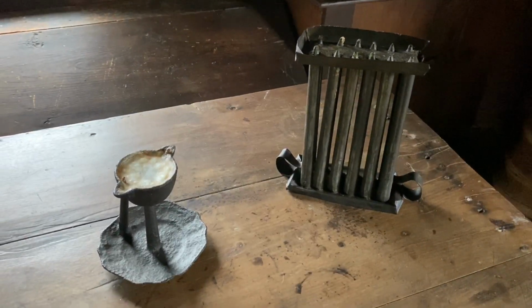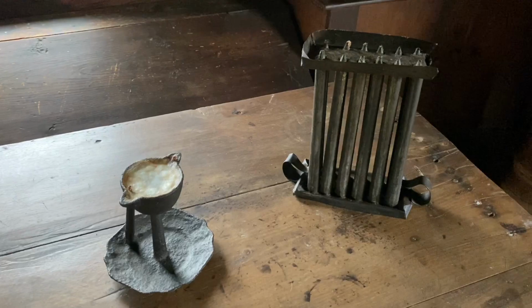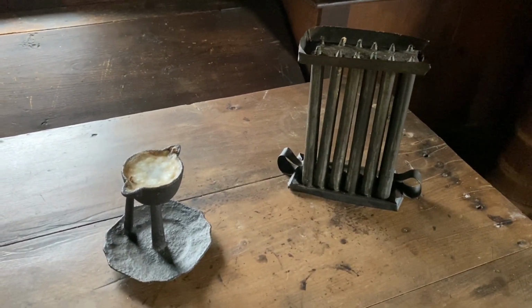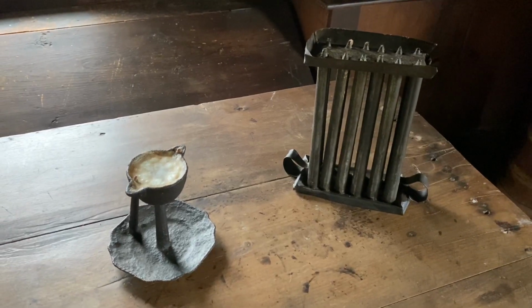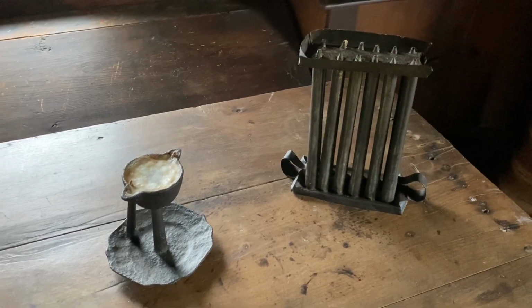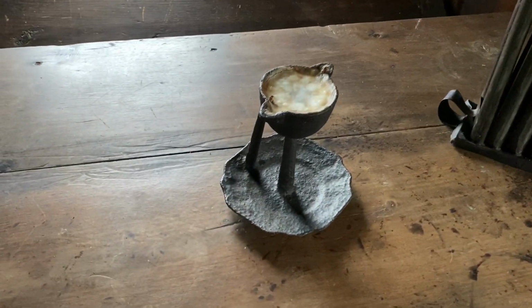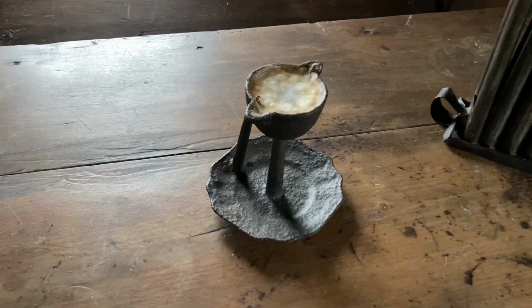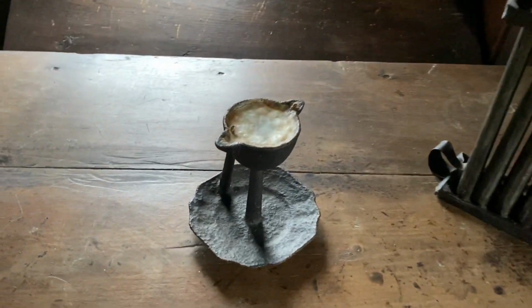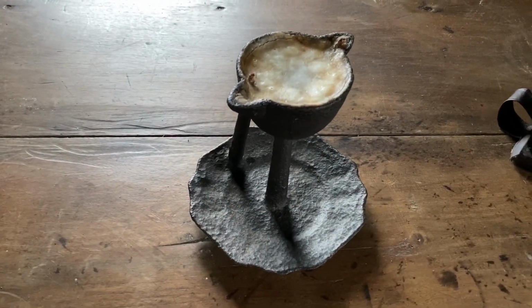So I have two different artifacts here to show you today. They are both candle molds, so you can make candles by pouring hot beeswax or hot tallow into a mold and then letting it cool, and then the candle can be popped out of a mold like this one. So this one makes 12, or it can set in a mold like this one to make candles to light your spaces with. So this one actually has some bear fat in it. So this is rendered bear fat.